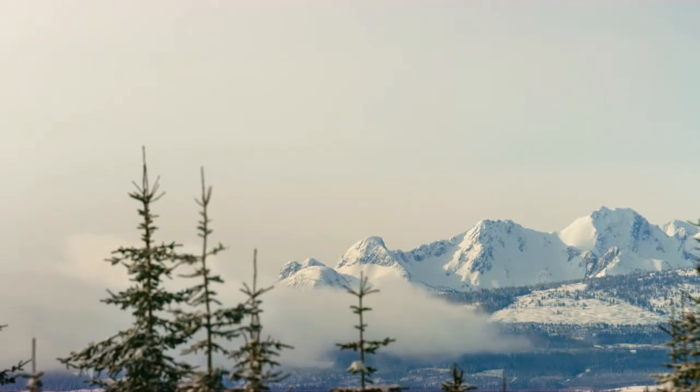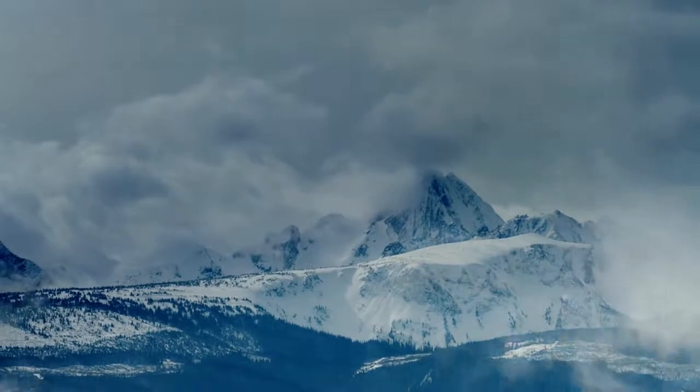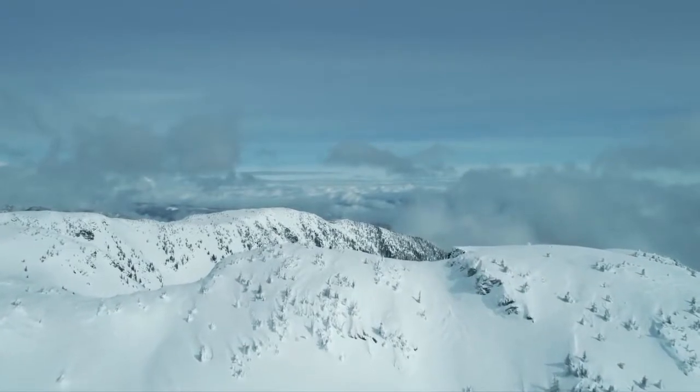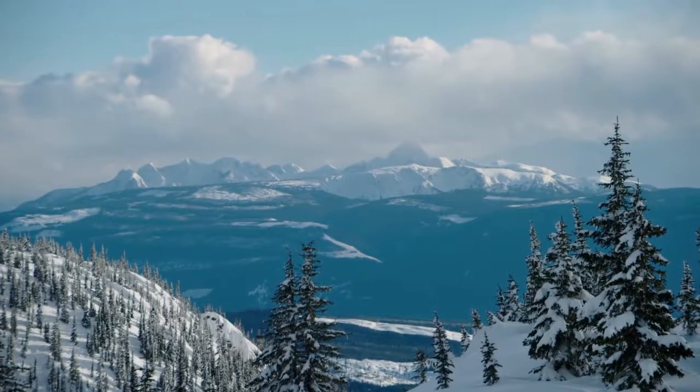The interior of BC is gnarly. You have so many different aspects to face. You've got weather, you've got terrain changes, you've got cliffs, there's trees, there's open alpine. You look around, 360 degrees of just complete awesomeness.